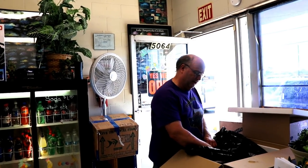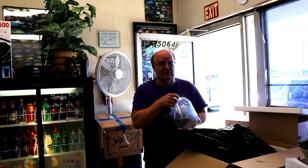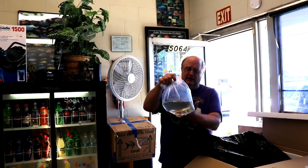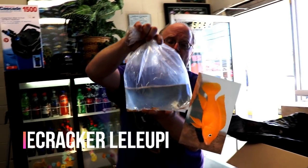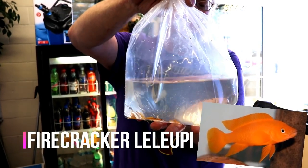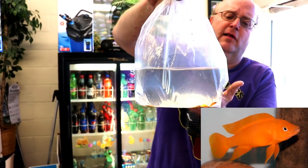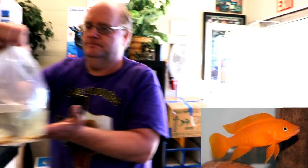But the thing about Tanganyikans is you don't get all the colors in there for the most part, unless you go with some of the real funky ones like the Tropius. With Tropius, you get a lot of colors and a lot of real cool stuff. High dollar stuff, and it can be almost like saltwater as far as cost and expense of setting it up and getting it going. These are some little pieces of bright yellowy orangey guys. These are from Tanganyika. They call these the firecracker little pieces because they're so brightly colored.